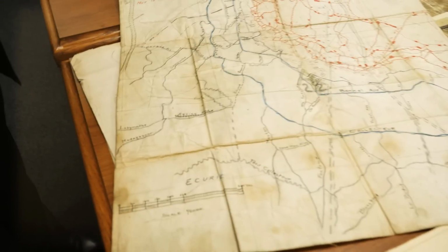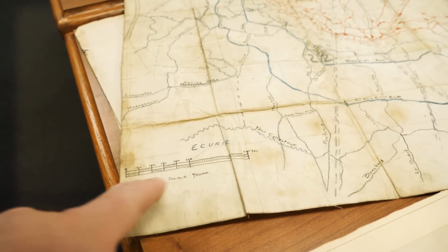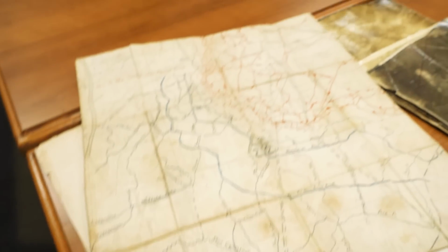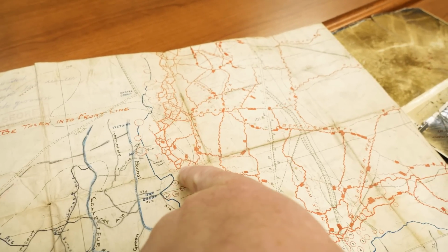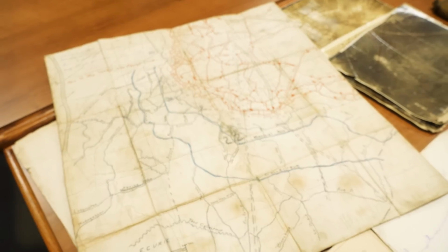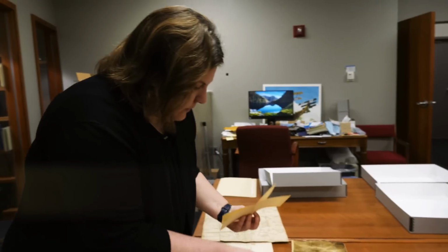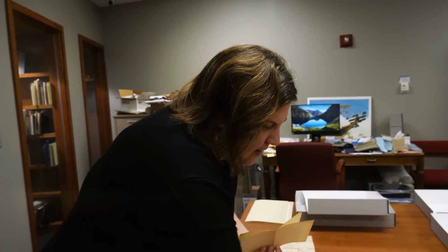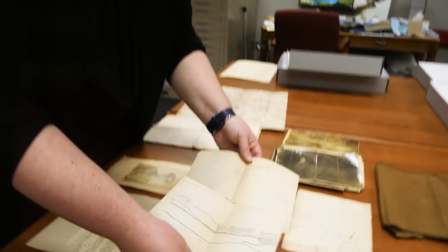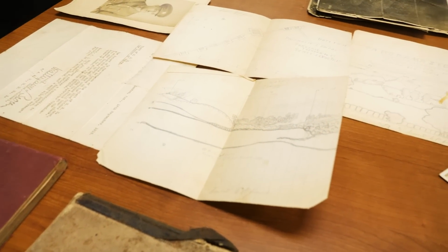Something cool about this. So right here, if you look, you get the scale. Okay, so this is all in yards. So about my finger width is 50 yards. Look at this. Look at how close this Canadian trench line was to the German trench line. Wow. We also have, just like our last gentleman, some hand-drawn sketches showcasing the areas and places that they were in. Wow.